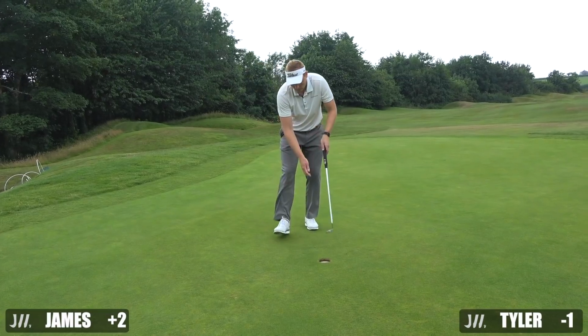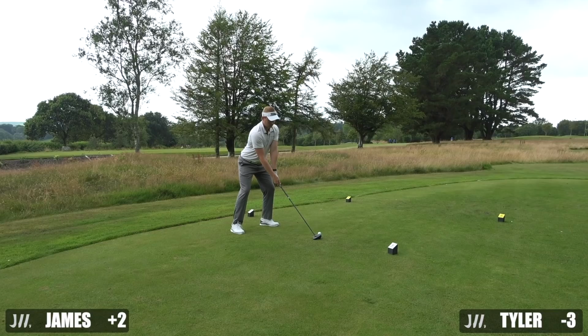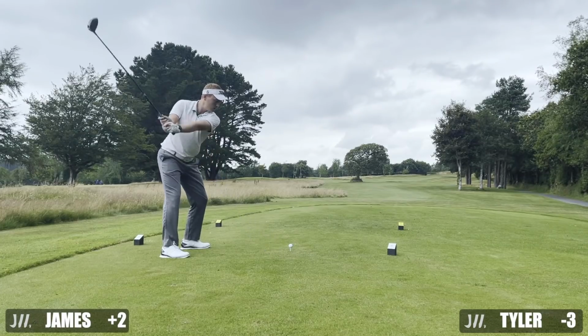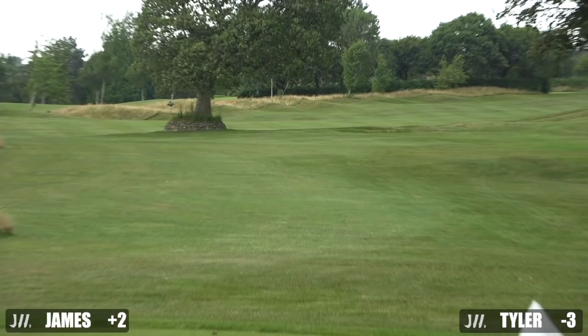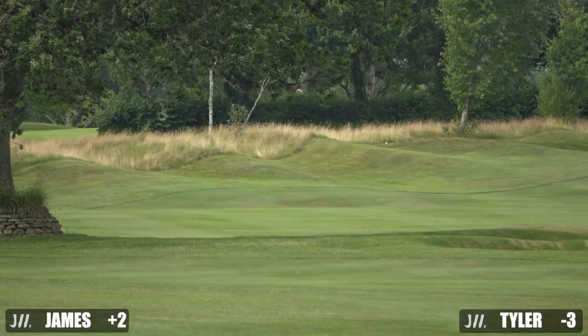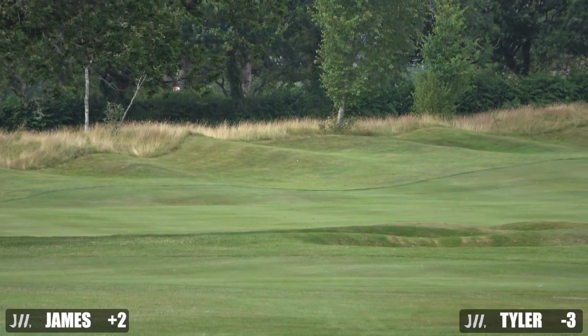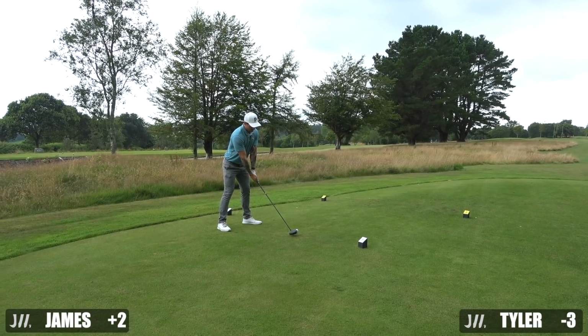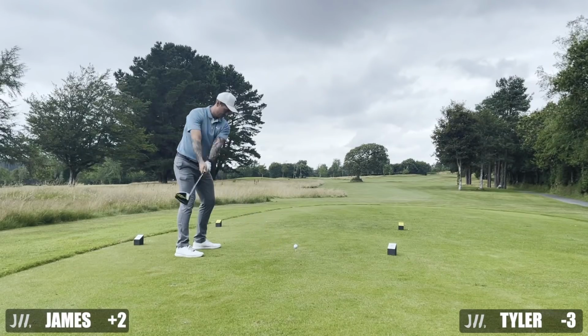So yeah, I've dropped another to 2. Tyler, unbelievable shot in there to 3. And getting to 3 is very good around this golf course. Another bomb, just a slight pull. Good shot. That's about, I think he says, you want to be like 25 right at that. And here's another right miss for me.